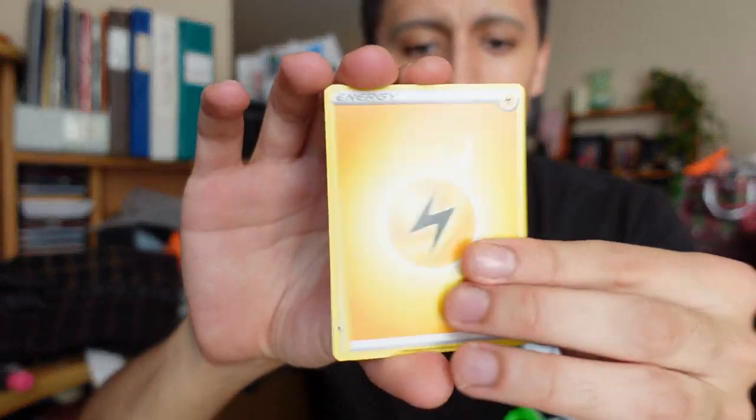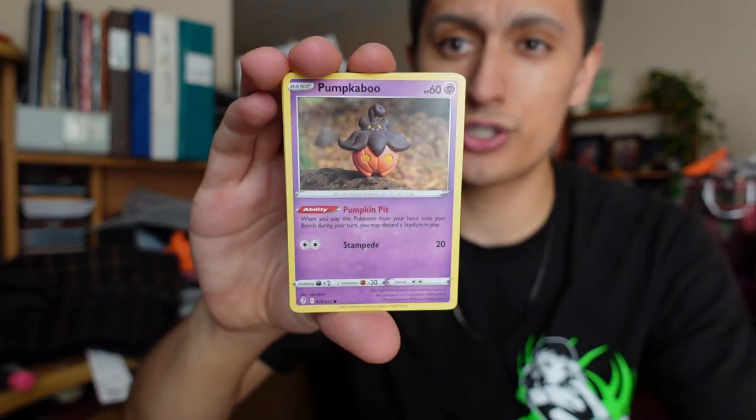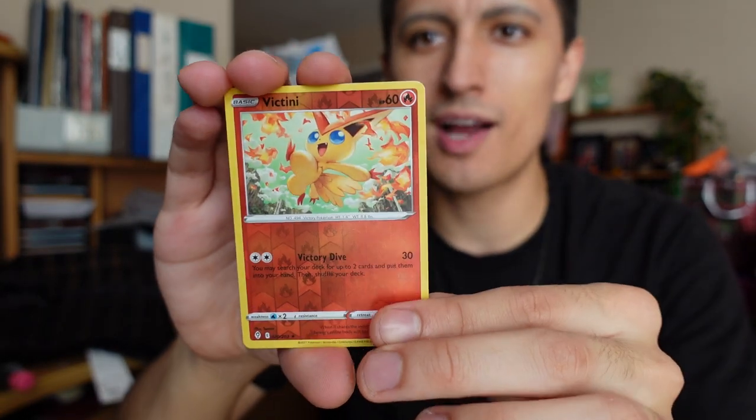All right, let's go. We got an Energy Lantern, special energy there. A Pikachu. Okay, we got the pumpkin. We got Lotad, we got Misty whining, we got Victini reverse.